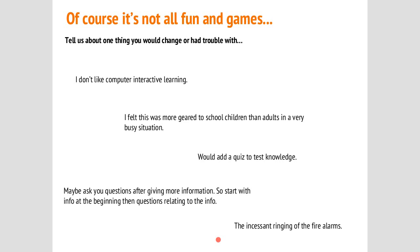So it's quite funny. The incessant ringing of fire alarms is one that actually made us break down laughing, because in a course that takes about 20 minutes, we have one slide where we give them a bit of audio to indicate what the fire alarm sounds like, and that's about 2 seconds long. So the incessant ringing. So yeah, we get some feedback, but we also get some very mind-boggling feedback.